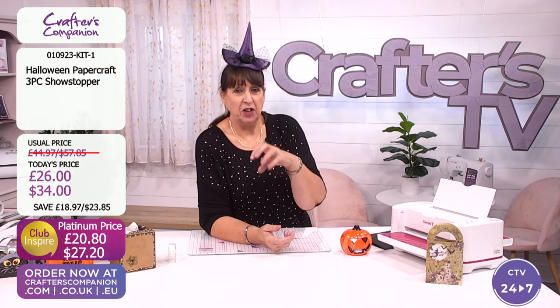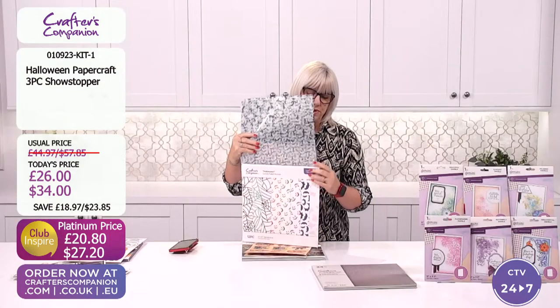Pop your goodies inside. If you don't want people to see what they are, pop them in a bit of tissue paper. You could emboss your tissue paper. All sorts of different ideas. Yeah, absolutely. Well, you're getting all of those.